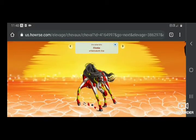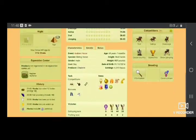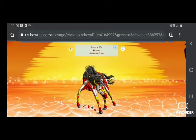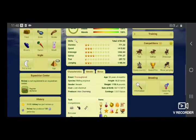Oh, I guess y'all can guess who this is named after. Hisoka. It's really only named that because of the card reference. I thought of changing the background, but I really like how the beach and the sun look. Here's another one of my thoroughbreds.